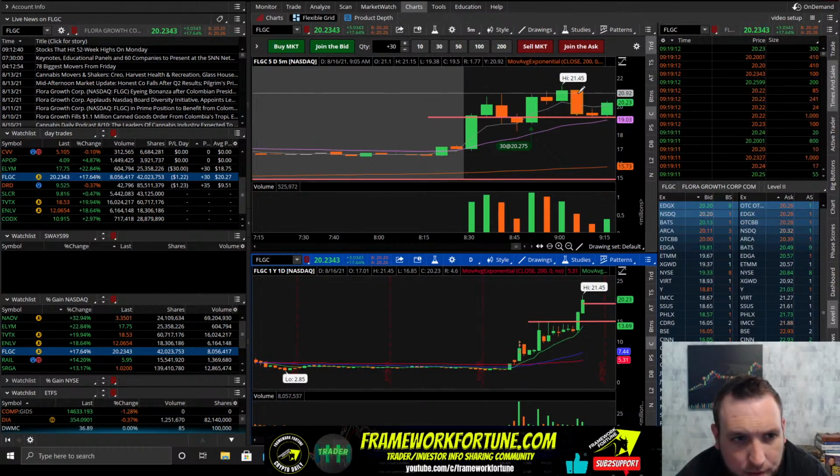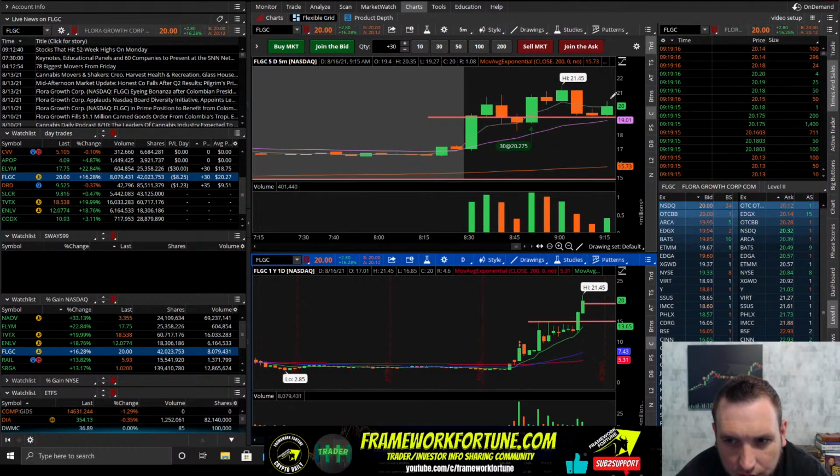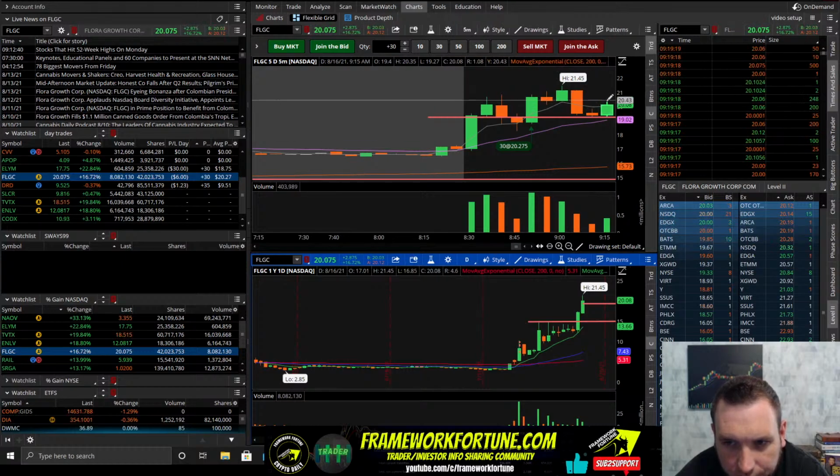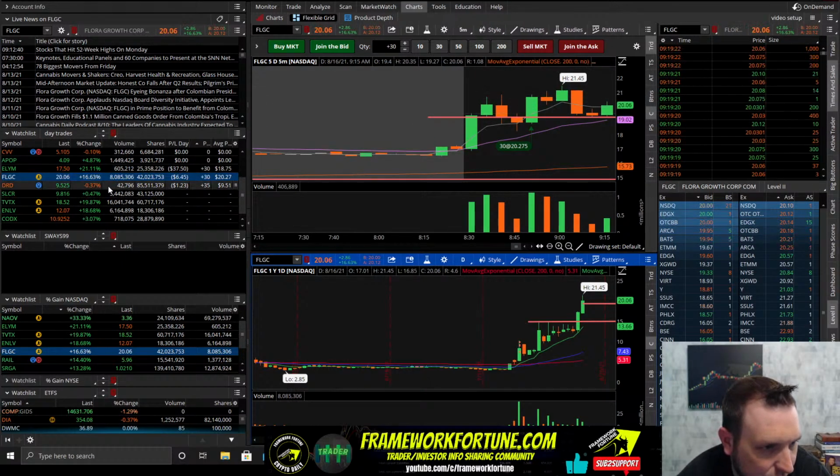Possible head and shoulders pattern on FLGC. This would be the head, this would be the shoulder, and now we're making another shoulder. So it needs to break back over 21 to not be a head and shoulders pattern.